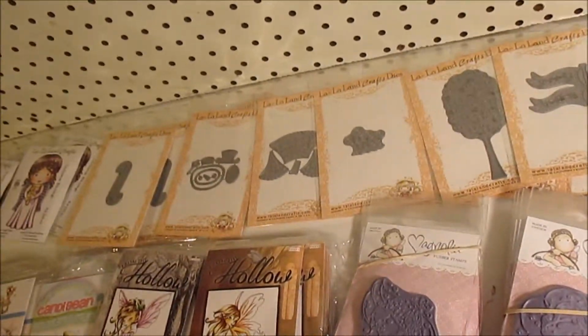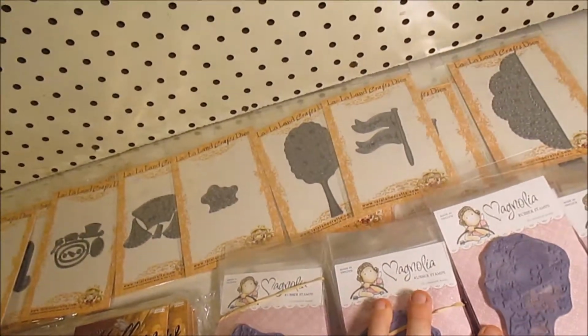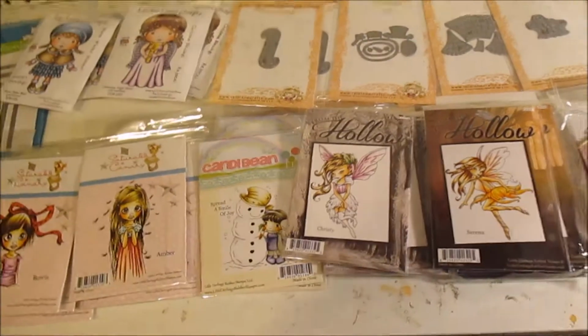So, all of this stuff is in the shop except for the Magnolias, and I will have them up shortly.